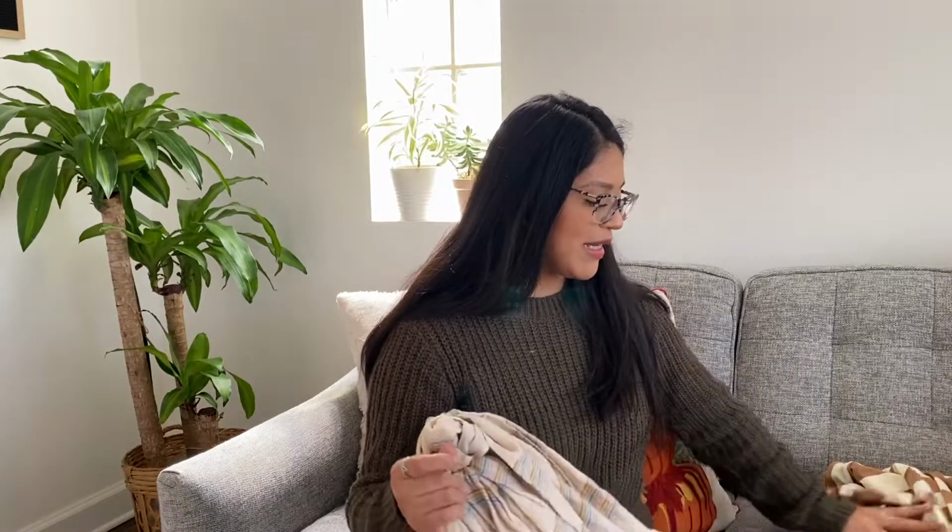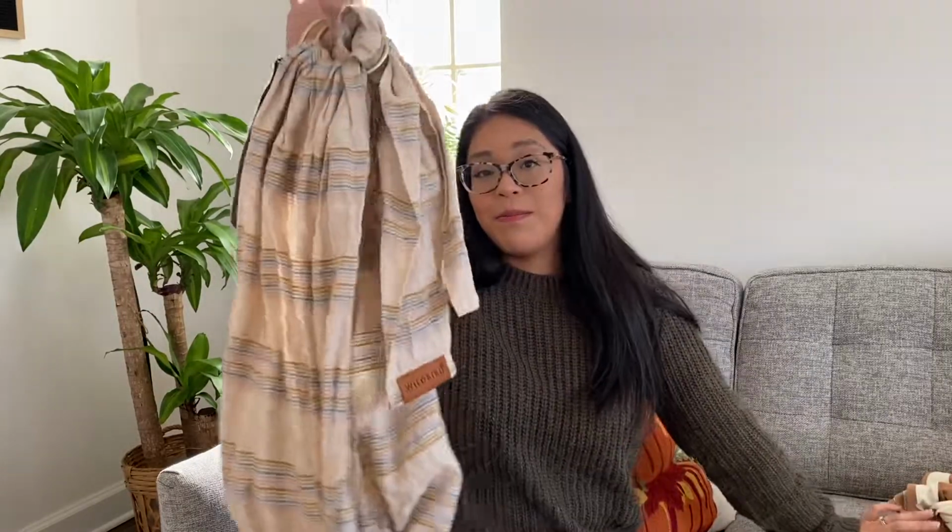Okay, so we're almost done. The next thing on my list is a baby carrier. For me, using a baby carrier is so special because I love having her close to me. So I'll put this on around the house while I'm doing easy chores. We did go apple picking and I used this and it was really, really easy to use.